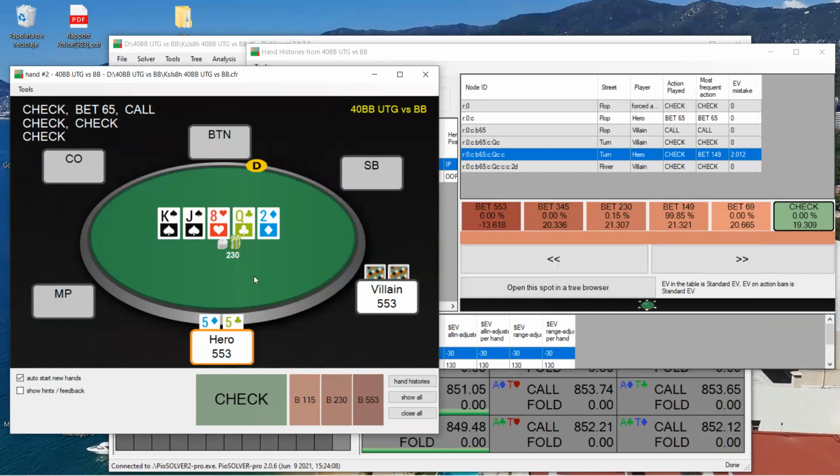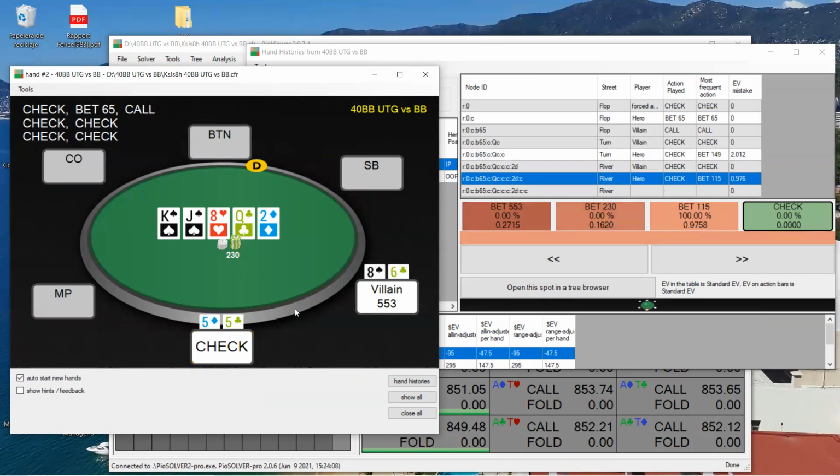Alright, so here we are on the river. But we don't have a range anymore, right? Because we checked the turn. Exactly. I think you just check back now. In fact, because you checked turn, you have to check river, you have marginal showdown value. Yeah, I agree. You're just going to lose this 80% of the time.